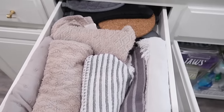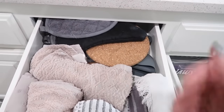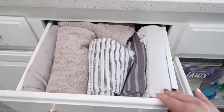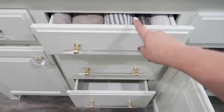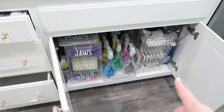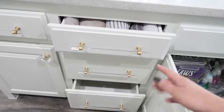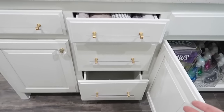Sometimes they get stuck and all of our oven mitts are hid back here in the back. They're normally organized, but apparently they're not today. So I think I'm going to put these towels down here. I do not have it in me yet to close these because it looks so pretty, so they're just going to stay open for now. But let me move these towels down. I'm still going to have a lot of space, so I've got to figure out what to do with it.